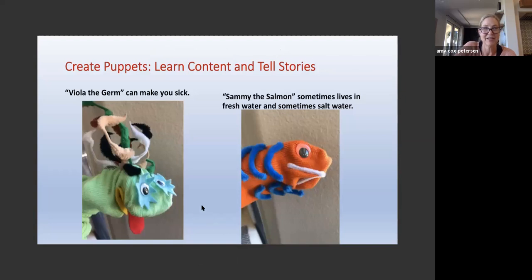These are the ones my son and I just made. I've had this one for years. She truly was Viola the germ for years. She did not just come out in COVID. And there used to be a song and some things we used to do with my kids when I was a teacher, and we'd say, Viola the germ, she can make you sick.